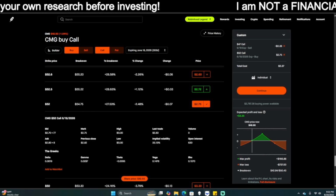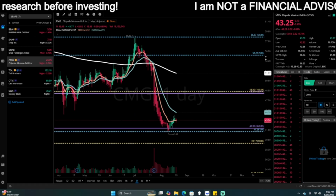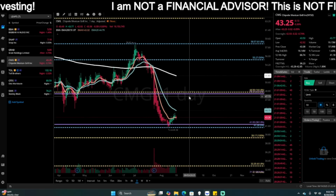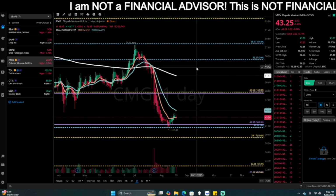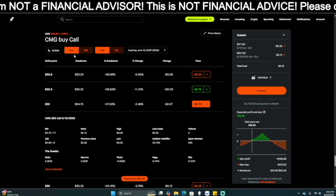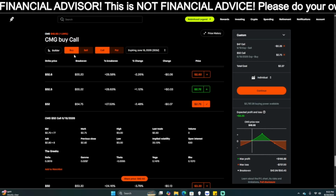$54.75 here. And if you look at your charts, at $54.75 you have to break through this little level here, which I feel like might be some resistance. You have to break through here and go to the next level, which could be tough for Chipotle. You don't really know, obviously, with how stocks move these days, right? So that is how a poor man's covered call essentially works.